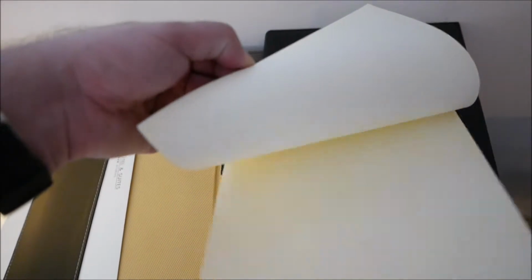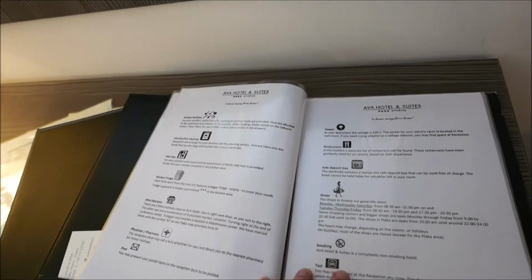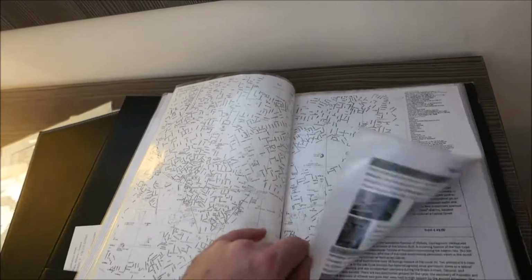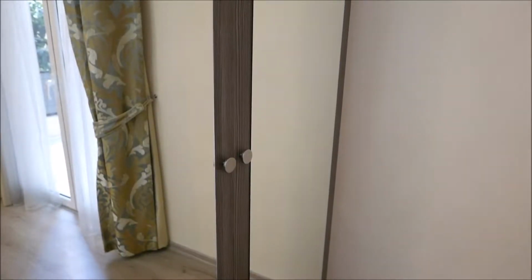And you have your typical stationery set and an amenity guide that addresses a number of different things. Has a map as well. Alright, now let's check out the closet.